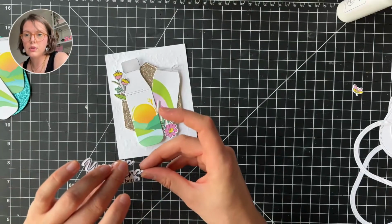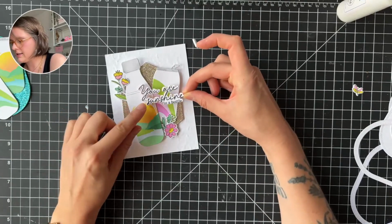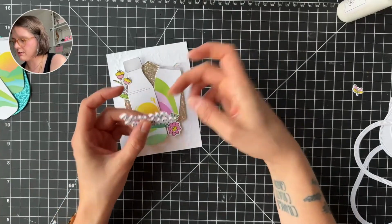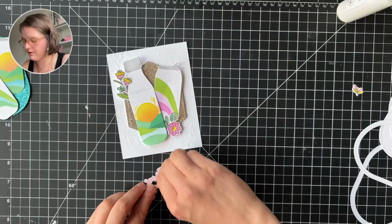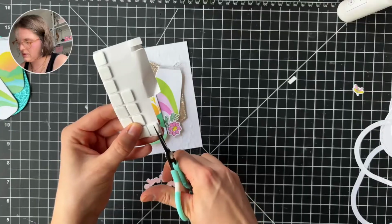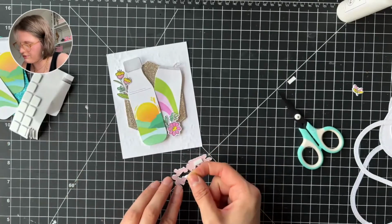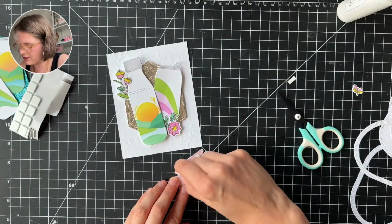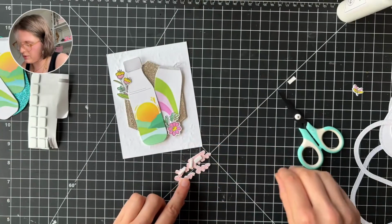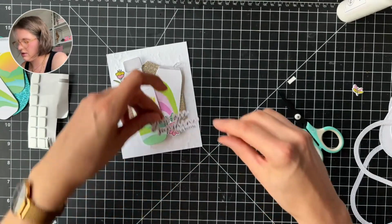And I'm going to put it like this. Since this part here is raised up, I will have to add a little bit of foam adhesive on this side, so it's not going downhill. And by the way, if you ever need really tiny or thin strips of foam, but you don't have any thin foam tape, you can always just cut your foam squares or foam dots. Hold on, this part didn't need to be raised up. Yeah, okay.